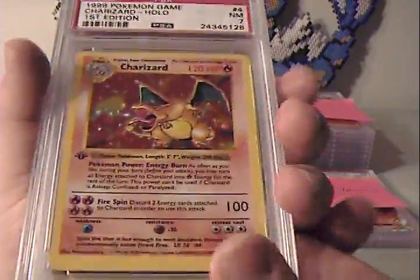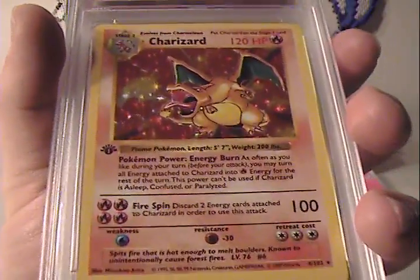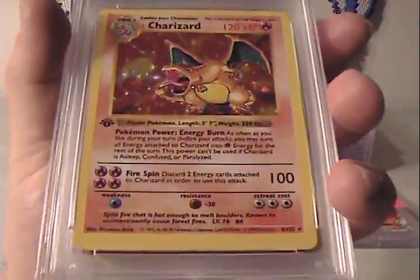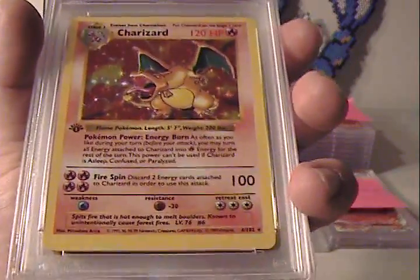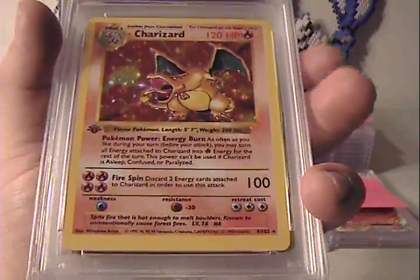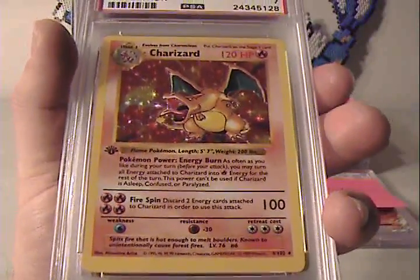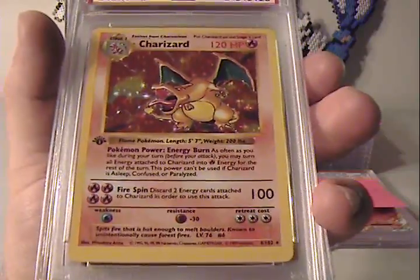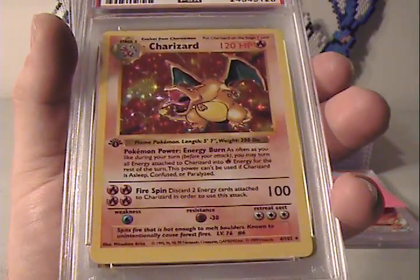This is first edition Charizard, the Shadowless version. This one came back as Near Mint 7. And I'm seeing a lot of base set Charizard come through me these days, either the Shadowless or the first edition. I'm seeing a number of them, actually. I know last round I had several Shadowless versions come through me. So that tells me the market on these has probably dropped some.